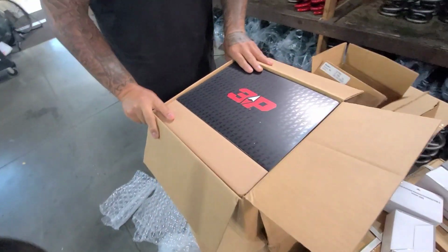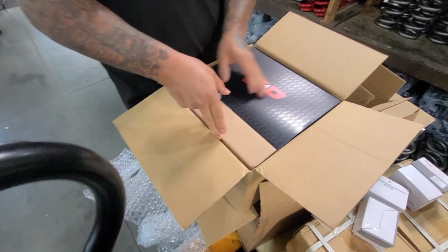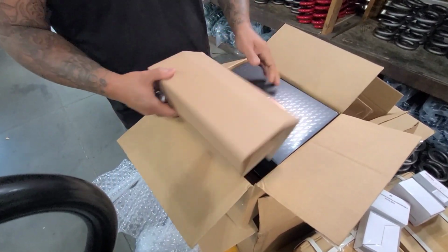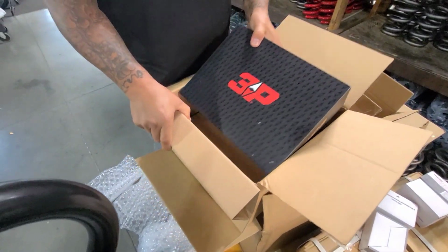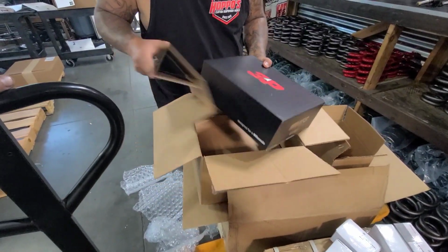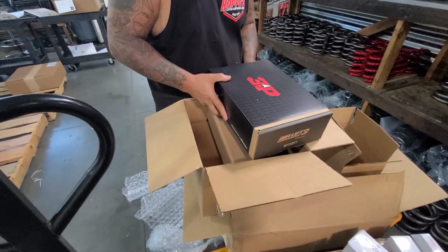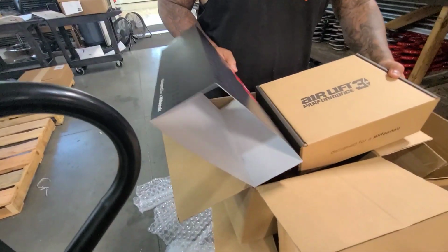Oh, this is a 3-piece system right here. So this is gonna be the manifold, it's gonna be the controller. Definitely gonna say nice packaging on here. We don't often use Airlift, but so far everything's looking good. Hopefully it's all in the box. Neil spoke very highly of them, and I know he's used them a lot in a lot of other projects. So let's see what we got here. Designed, hashtag life on air.